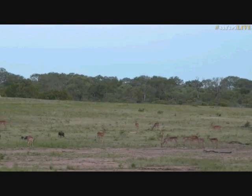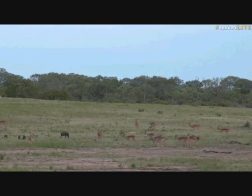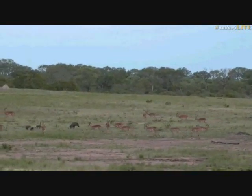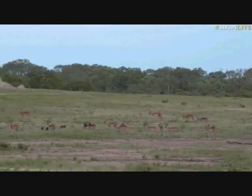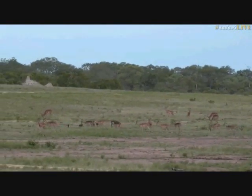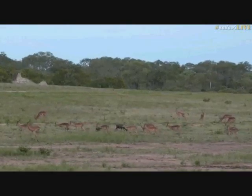But what a beautiful scene that is on these big open clearings. And it's exactly like we were talking about earlier with the impalas, how they come out into these open sections, the warthogs as well, just to evade predation. So like I say, it's getting a little bit later.